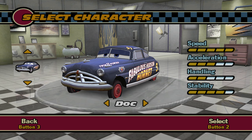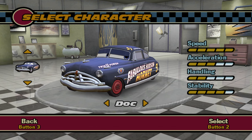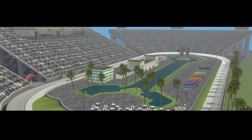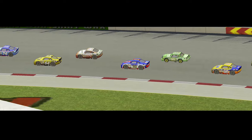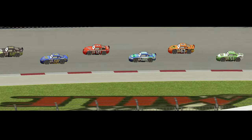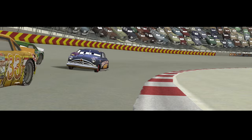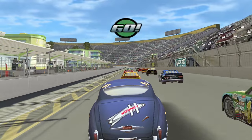Today I'm going to be racing as the fabulous Hudson Hornet, Doug Hudson, in the Piston Cup. This is gonna feel great. I'm ready. Alright, and we are racing at Palm Mile Speedway. Here we go. Doug Hudson in the Piston Cup, coming out of retirement for one more race.